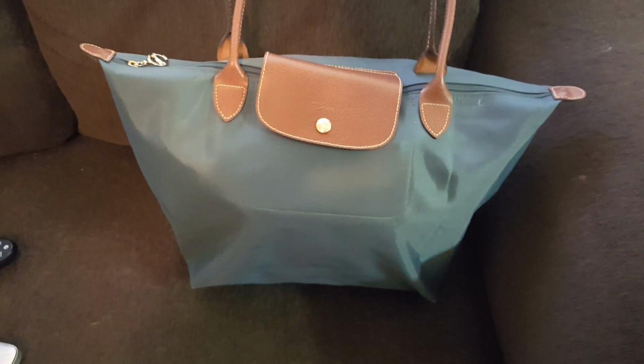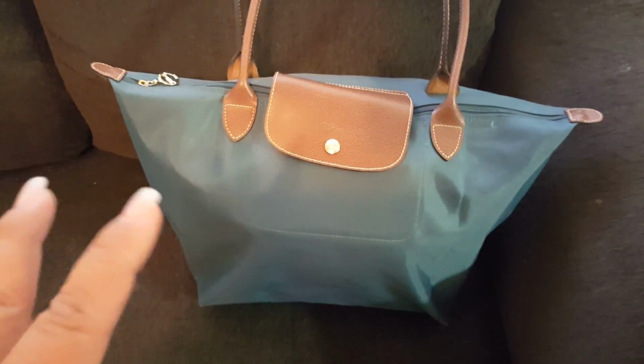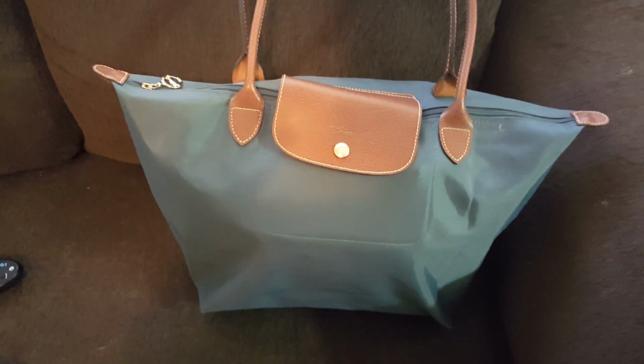It's great for the price. I mean, some people will say it's a little pricey because it's nylon, but it's so well made and so versatile that I 100% think that it's worth it. So let me just show you what I have inside and how I use it.